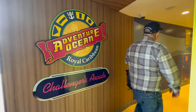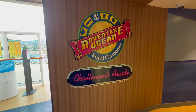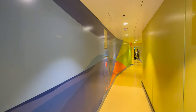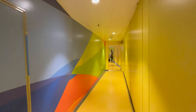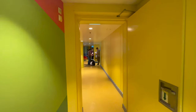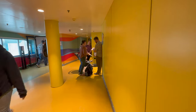Now back up to deck 12, we're going to talk about Adventure Ocean. Adventure Ocean is Royal Caribbean's kids club, where you basically drop your kids off and they do activities all day. We don't have children, but on the first day of your Royal Caribbean cruise, they do an open house that you can check out this area. This is also the time when you can reserve or request that your kids are able to come here.